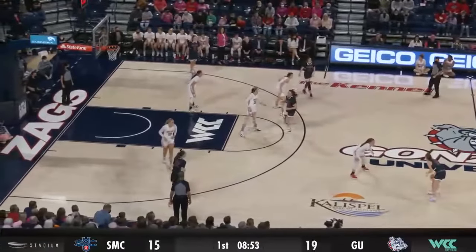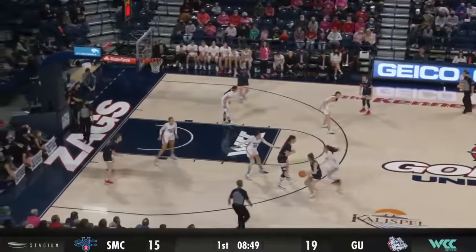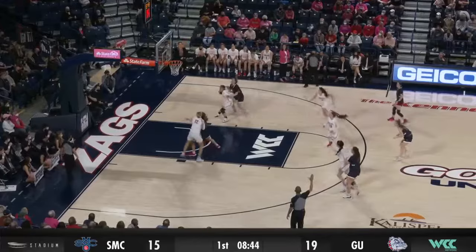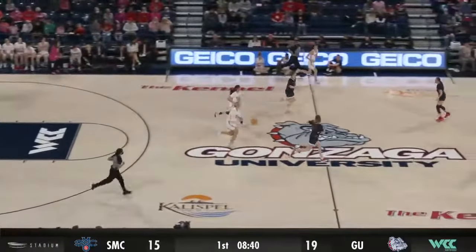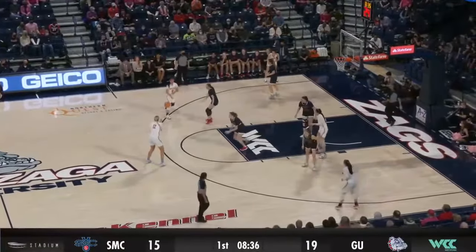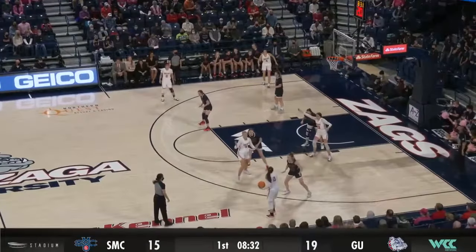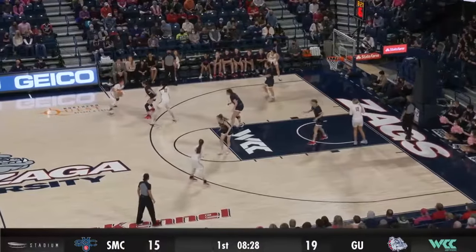Dalton with the ball for the Gaels. Bamberger just grabbed that rebound. She has 5 rebounds in the game so far. She averages 9 rebounds a game, so I think she'll get to her average tonight for sure. She tests her skill set there with a 3. She is a double-double machine at times. She's always close to it in every game, so I wouldn't be surprised, this early with that many rebounds, to see her walking away with a double-double at the end of this one.